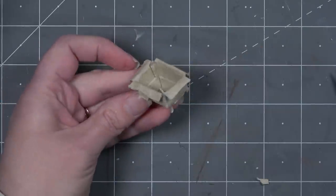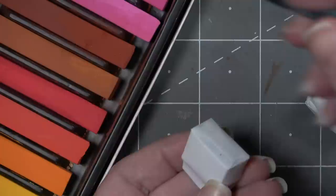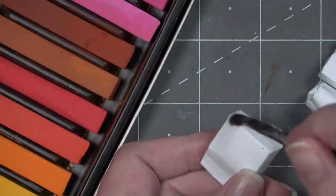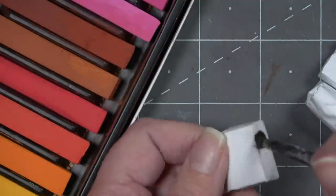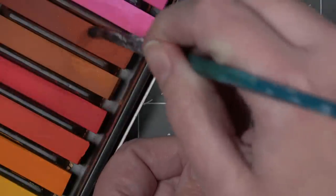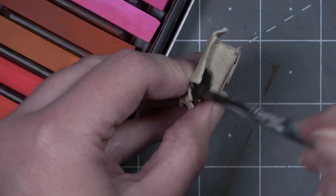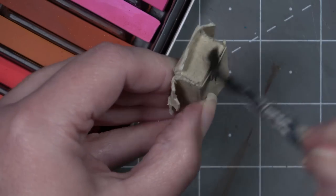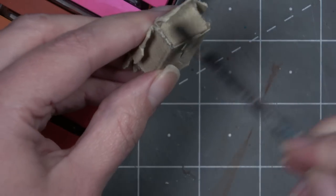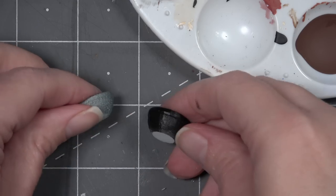Centauri is actually made of plastic, so I cannot put him in any other position, but it's fun to imagine. Once both the bags of food and the box were complete, I took some chalk pastel and a soft brush and just kind of gave them a little bit of age. There's no labels on the bags, but I do want them to look as though they've been moved around, maybe in a shopping bag. And of course, the box has been there for a little bit, so it definitely needed some age.